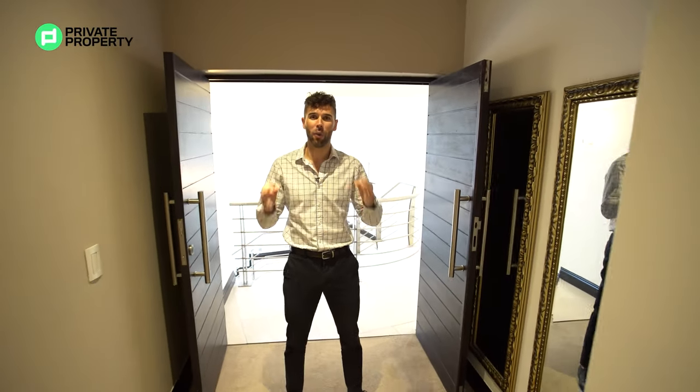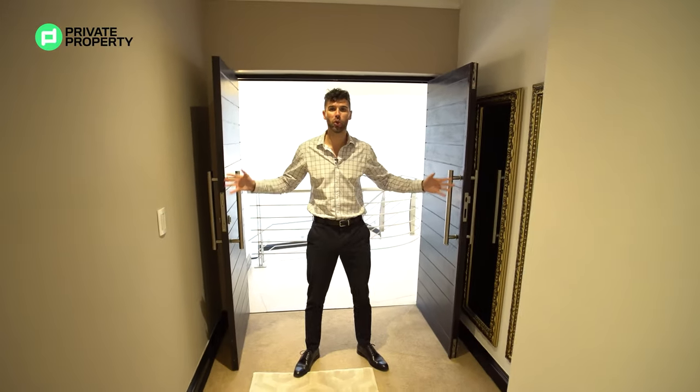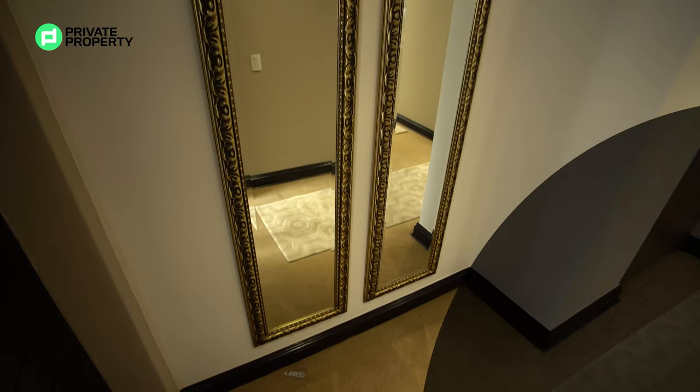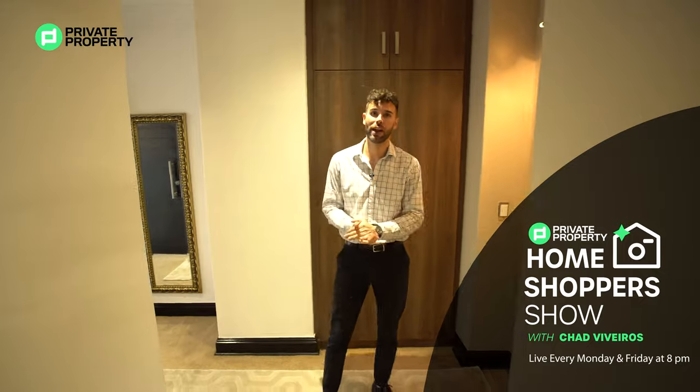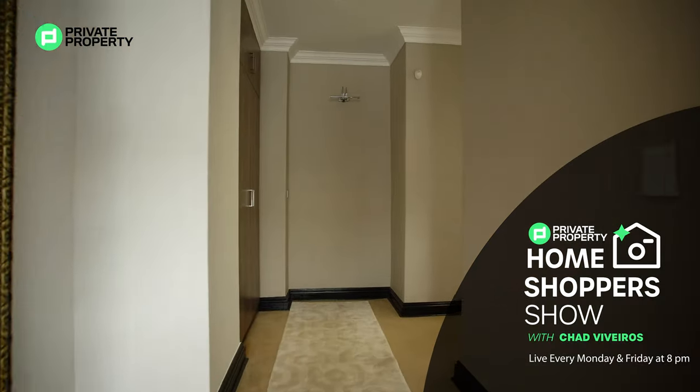And here we are within the master suite, and what a master suite this is, with two doors that open on to the hallway of it. And that's what I love, that feeling of specialness, that feeling of grandeur. And let me just mention, while I am here, you do have a linen cupboard.